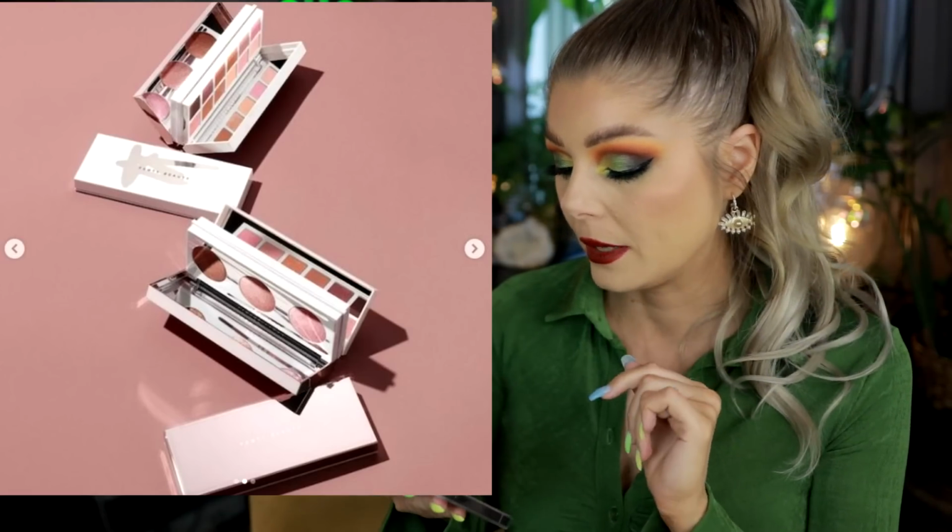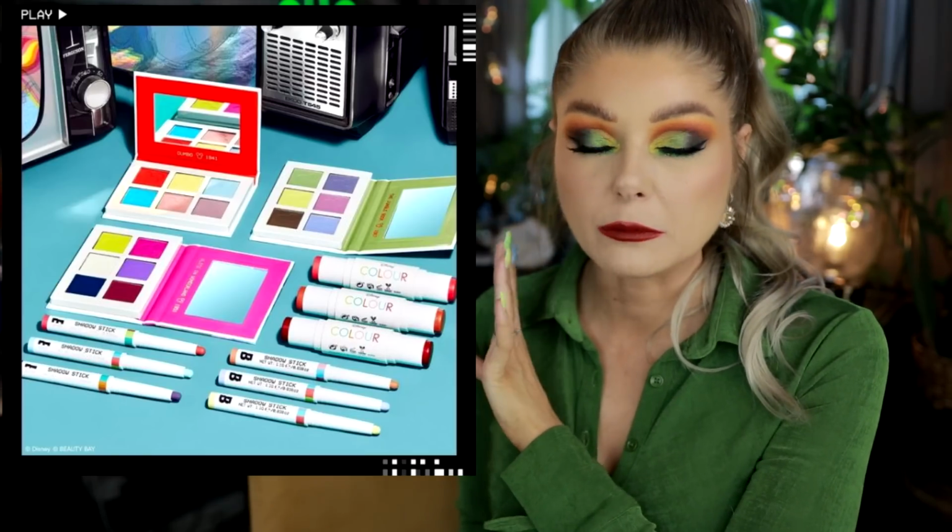I will link it down below. This is available for pre-order if you have the Beauty Bay app. This is the collaboration between Beauty Bay and Disney.